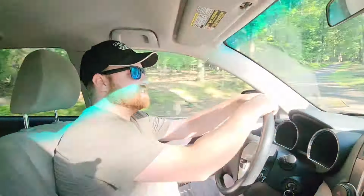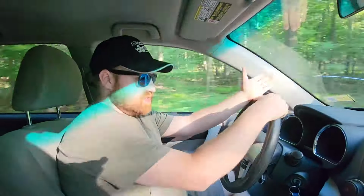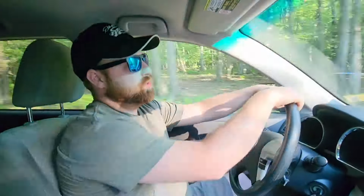In this configuration here, the Highlander tows 5,000 pounds, which I actually think is quite respectable for a not full-size SUV. So that would be great if you needed to tow the boat or something like that, or a small camper for the weekends.